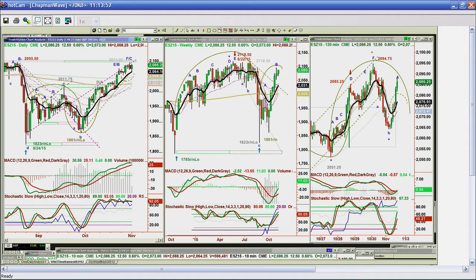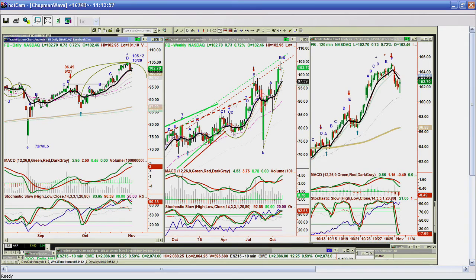Let's take Facebook. This has been the ideal. This is the fund manager's teacher's pet. Why? It's not everything, right? It plummeted in August, right down to the 72. What was it? 72, round number. Yep, 72 round number low. And it spiraled back over the 200-period moving average, and it went all the way to the last high of Thursday at 105.12 on the 29th. That is one heck of a move. That's 33 points. That's impressive. 33 points, over 30%.